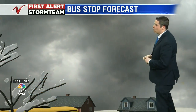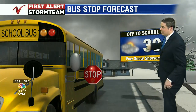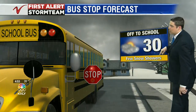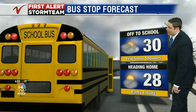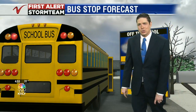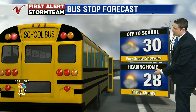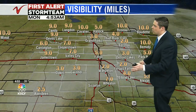Bus stop forecast for this morning. Looking like temperatures will be around 30 degrees, but there will be a few snow showers here or there this morning with that 30-degree temperature. So definitely some slippery spots possibly. But on the way back, heading home around 3 o'clock, partly cloudy skies. I know most North Dakota schools and Minnesota schools are closed for the foreseeable future, but around 3 o'clock, still expecting temperatures in the upper 20s with partly cloudy skies. So decreasing clouds expected through the day.